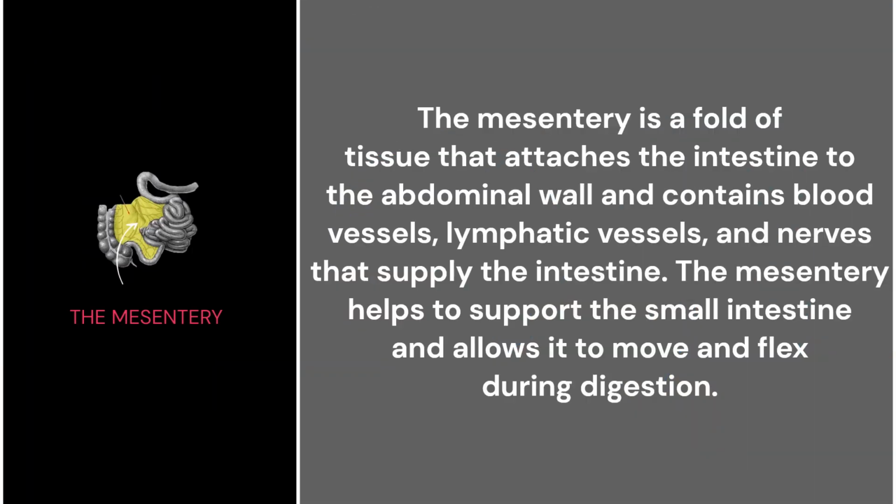36. The mesentery. The mesentery is a fold of tissue that attaches the intestine to the abdominal wall and supports it in place. The mesentery is important for maintaining the proper position of the intestine and for providing a route for blood vessels, lymphatic vessels, and nerves to reach the intestine.